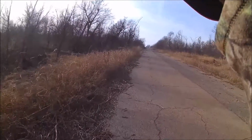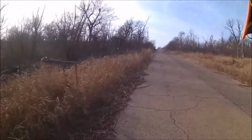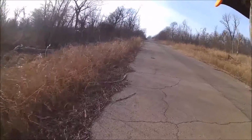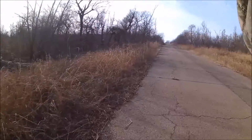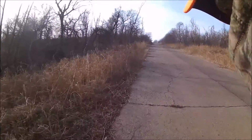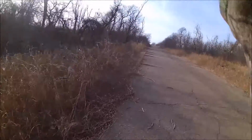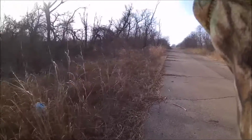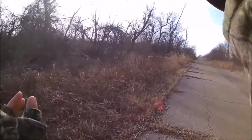And the wind is changing directions right now. For sure. So I know the wind will still be okay for over here. I just know there's a lot of trees, but there's also a lot of open pasture over here.